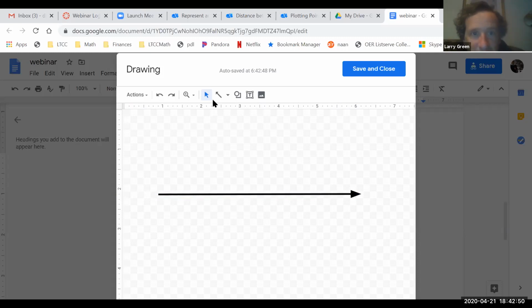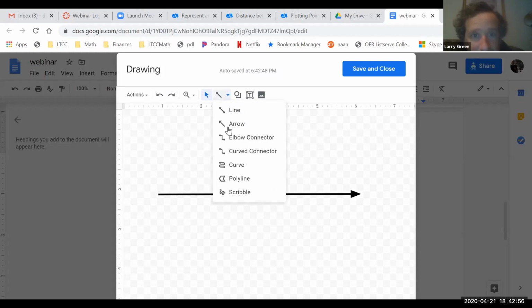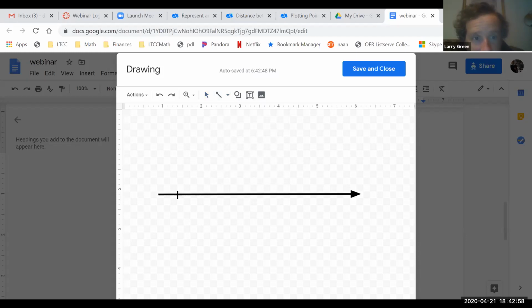Never lets me draw the second one on top of the first one. I'm going to make it work though. Got it. Okay, so let's plot 1,000. So I need to get a line in there.